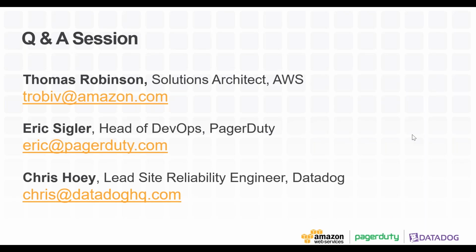Great, thanks guys. One question from a customer who's integrating PagerDuty and Datadog with their AWS infrastructure. They want to be able to pull documentation information and provide that as part of the description in the alert that's sent to their engineers.